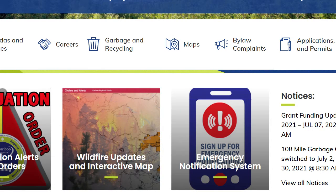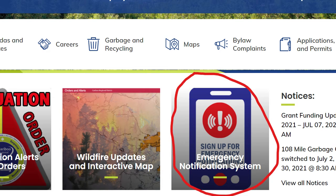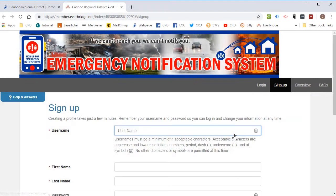To sign up for the Cariboo Emergency Notification System, go to the CRD website at cariboord.ca, or you can visit one of your municipalities' websites, that's Quesnel, Williams Lake, 100 Mile, or Wells. On all of our home pages, we have a button that says Register here for emergency notifications. That's where you're going to click, which will take you to the Sign Up portal.